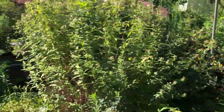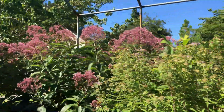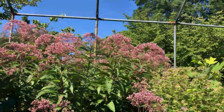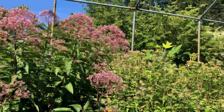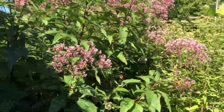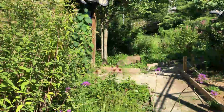And rounding out up near the door again, another Joe Pye weed, which is just about to flower. All of August, this should be in wonderful flower and lots of pollinators on it. I would continue your walk around the butterfly house. There's perennials around there, and just see what you can find. Good luck.